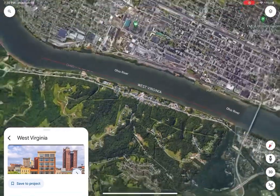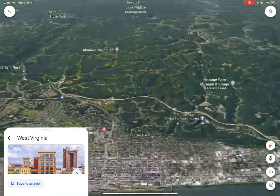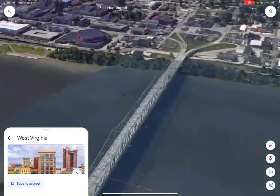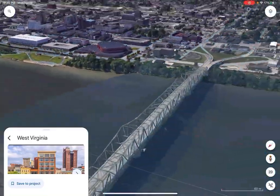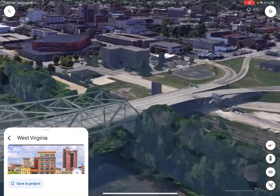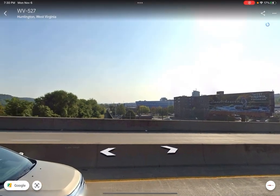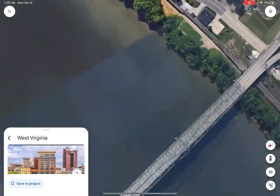But now we are going to show you Huntington, but I need to get a good view because I want to show you the whole entire city. And as you see, if you look behind Huntington, you can see a little bit of mountains, if you can see them. Anyway, now let me show you Huntington. Okay, this is a good one right here. Right now, you're looking at Huntington. This stupid sign is in the way, but we'll just move.